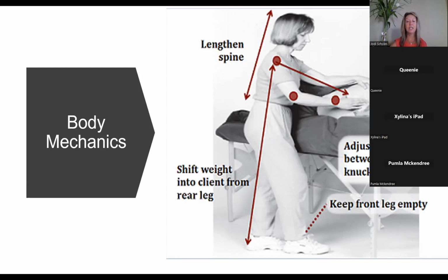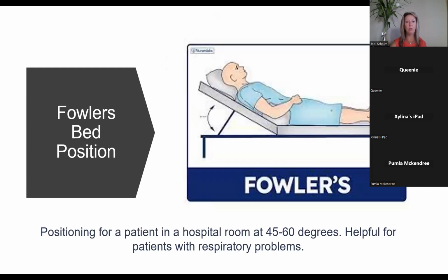Now we're going to come back to this slide in a minute, but I want to mention Fowler's bed position because that has come up on the MBLEx. Fowler's bed position is sometimes also considered body mechanics because getting a patient in and out of a bed is, we're not doing that per se. We're sometimes helping people roll over. But I just wanted to make you aware of Fowler's bed position.